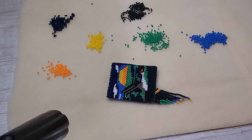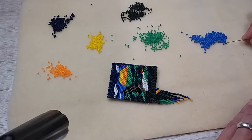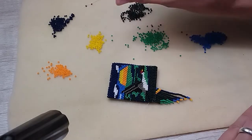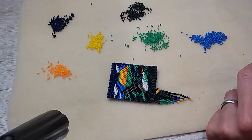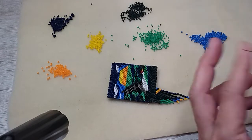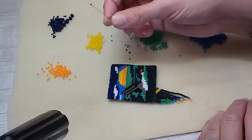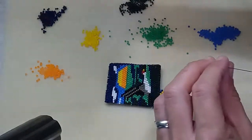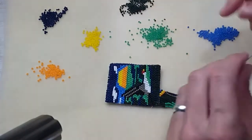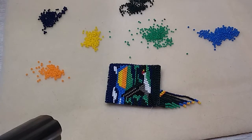Now we're going to need a dark green. One dark green, one light blue, one dark blue, one dark green, one light blue, one dark blue, and then one yellow, and one orange. And then, let's see, let me count here.